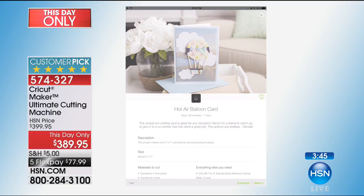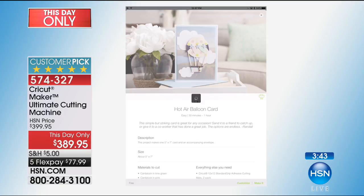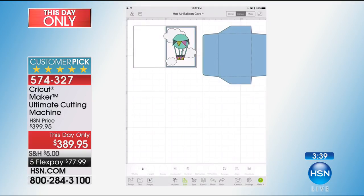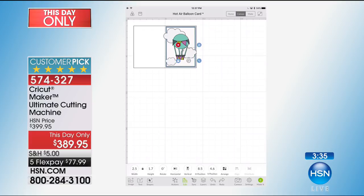The possibilities are limitless. I'm just thinking about how much money I spent on my centerpieces at my wedding. I could have made them. I could have. Yes, and I would have saved them, and I would have still had them to this day.